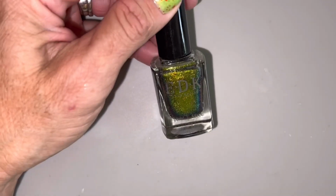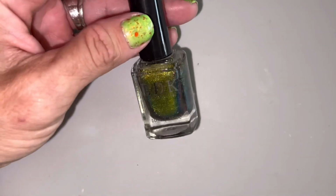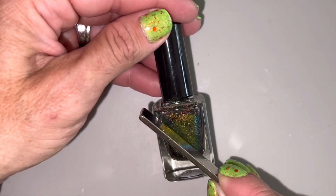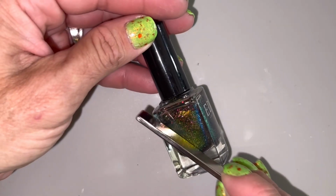I actually have 3 EDK, so this is my second EDK. Another magnetic, Sharp Fangs from PPU of April 2021. I love that one. It's great, and it's magnetic, so let's see what happens. The base of it is just so cool. It's just so neat. I love it.